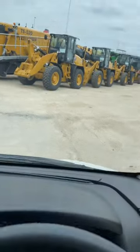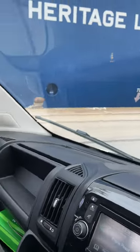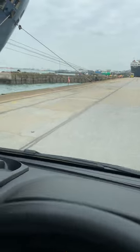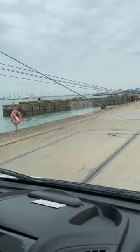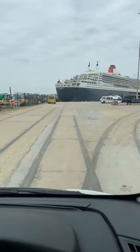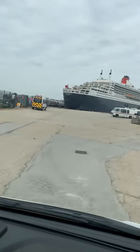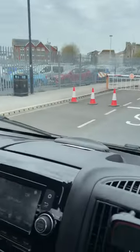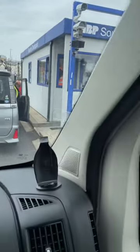Back on the road, look at all these JCBs, car and truck. Big boat on the right and left hand side. Look at that. What do you have here? Have a look at this streaming bus that they have. Now. Security checkpoint. Thank you.